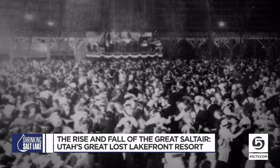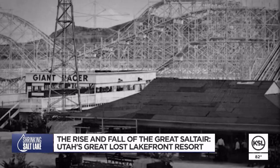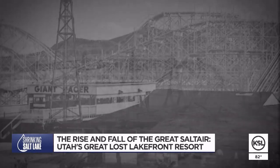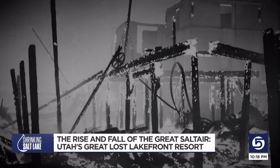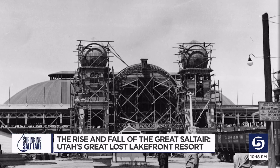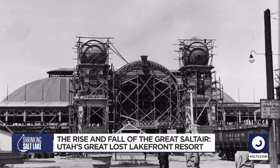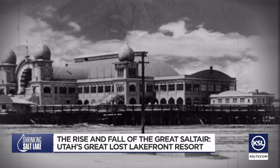The world's largest dance floor, the Sunday concerts, even the eventual roller coaster couldn't save this space from destruction as fire gutted the great structure in the middle of the roaring 20s. So Salt Air 2 was born with a lot of promise. But not long after it reopened to a crowd of 10,000, big changes would threaten to shutter it for good.